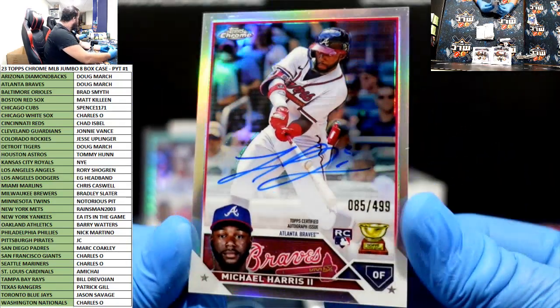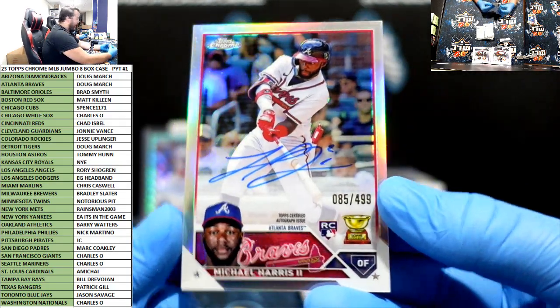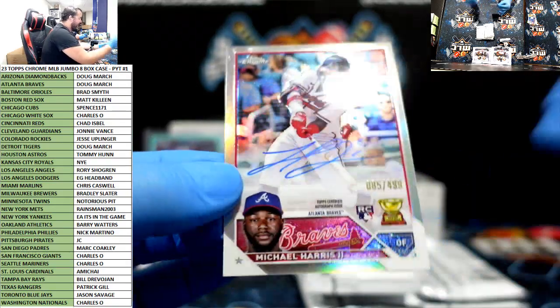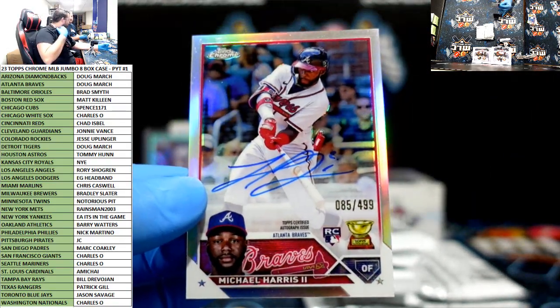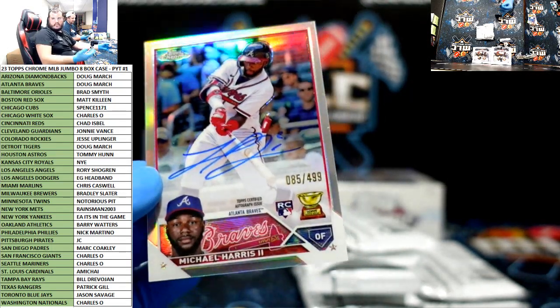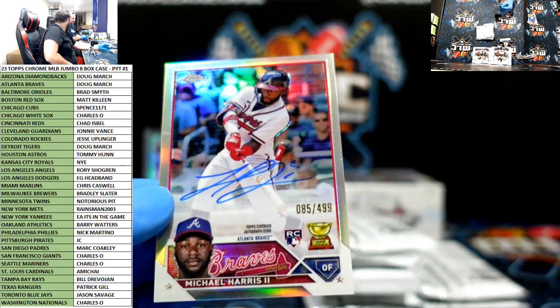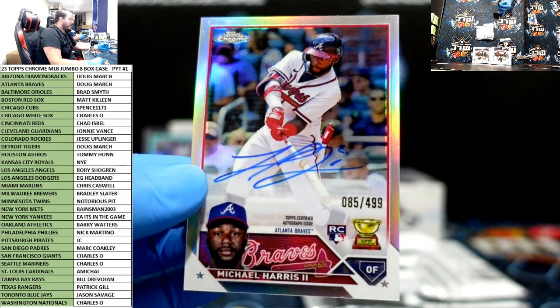Wow. Damn. Wow. Nice choice on the pickup with the Braves. Now you got a refractor of Michael Harris. Jeez. Did you get that text from Jeff? He wants the... When? 9/17. He wants the Mets and Jumbo 2 and Hobby 1.